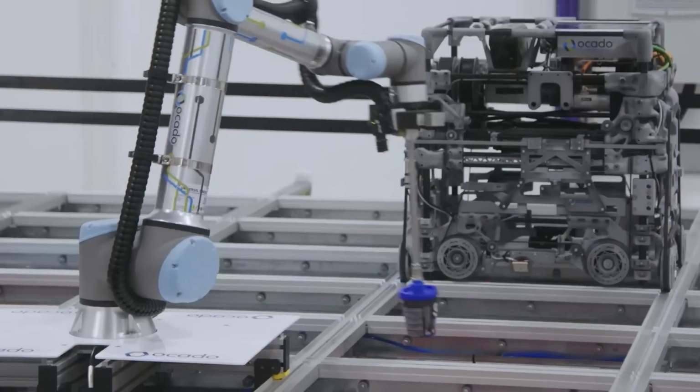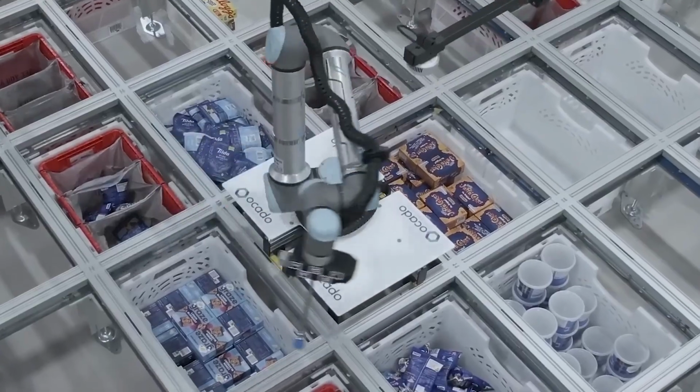The scale is incredible. At a London warehouse, 2,000 robots can pick up to 2 million goods per day.